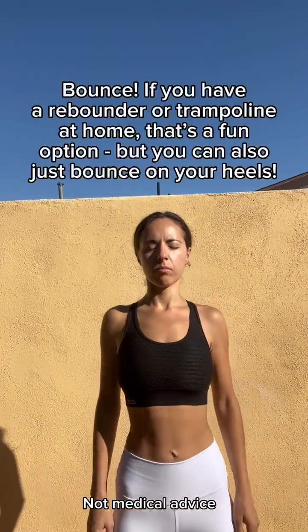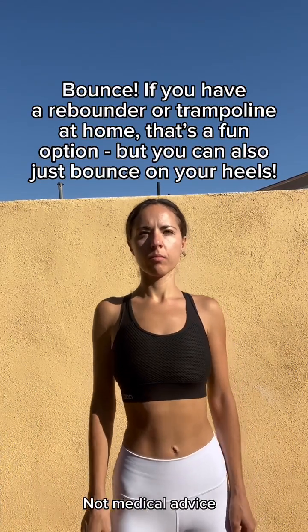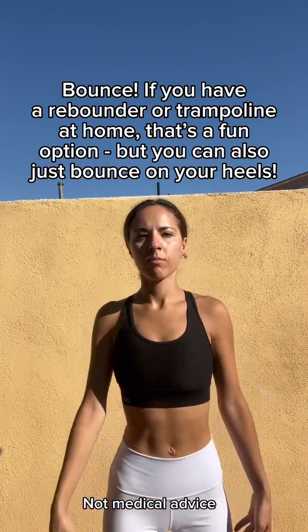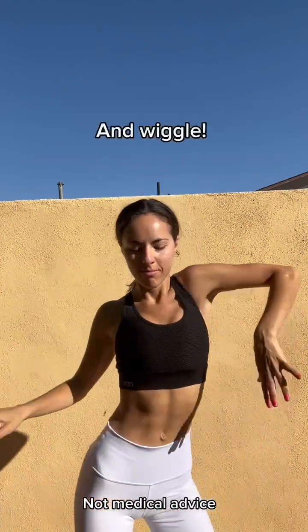Next, I add in more shoulder mobility, because why not? And then I bounce, bounce, bounce, bounce, bounce, wiggle, wiggle, wiggle, wiggle, wiggle. The gentle up and down bouncing helps lymphatic fluid move through the body.